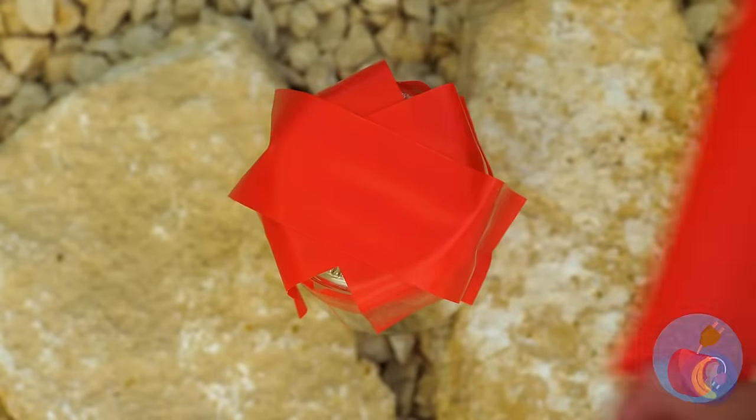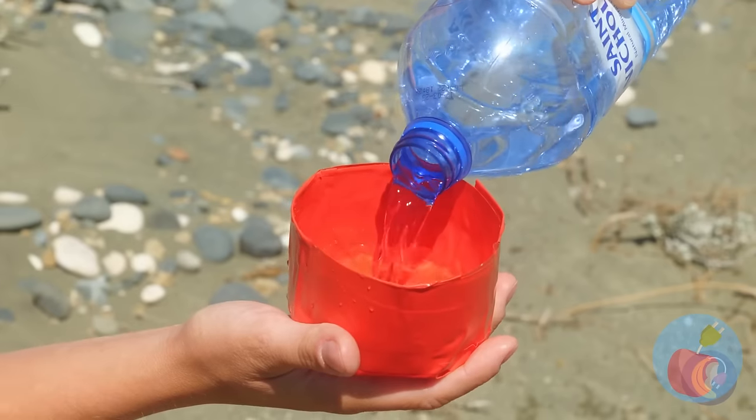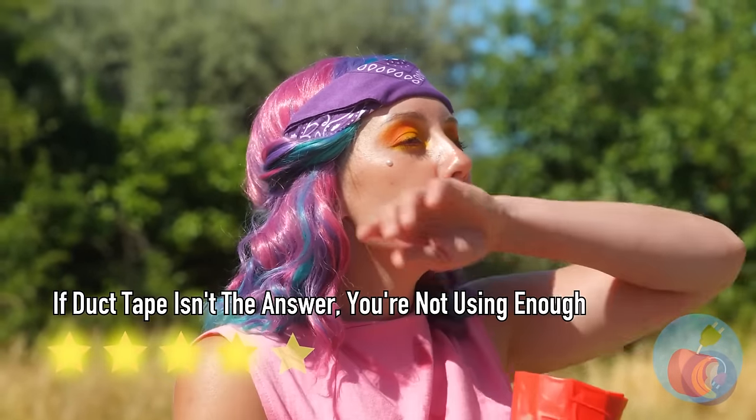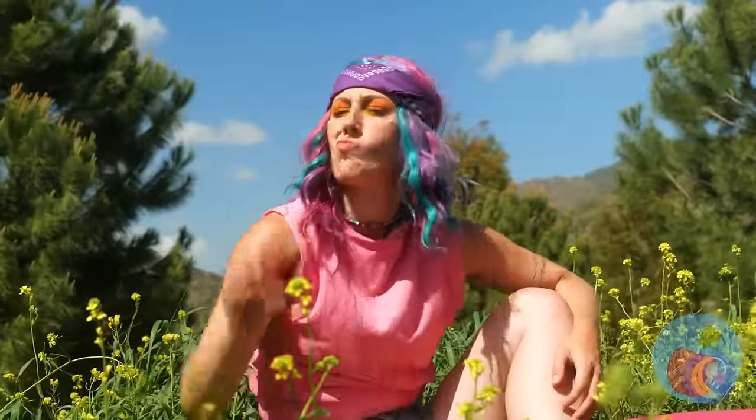Add duct tape. And now, we have a cute little cup for all our cup-related needs. Apples! Let's hope they're fresher than those strawberries. And they fall right to you. Talk about convenience.